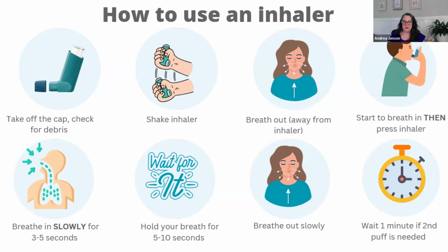Shake the inhaler, breathe out away from the inhaler. I'll show you this on a video. If you're not using a spacer, you need to breathe in for 1 to 2 seconds, then depress the inhaler. The reason why is the inhaler comes out so fast. Most of you know this. It's going to shoot to the back of your throat and you're going to swallow it. So when you start to inhale first, for lack of a better term, it sort of starts turbulence in your mouth and your throat, so you can pull it down to your lung. So remember, if you're not using a spacer, you need to inhale 1 to 2 seconds, then depress it.